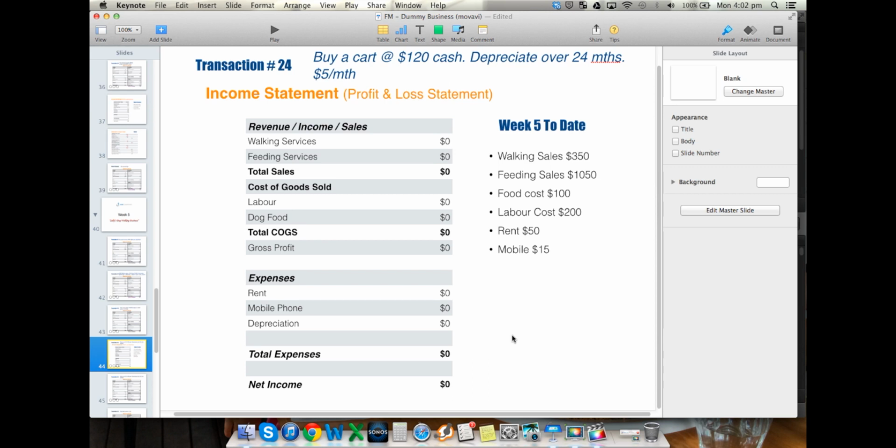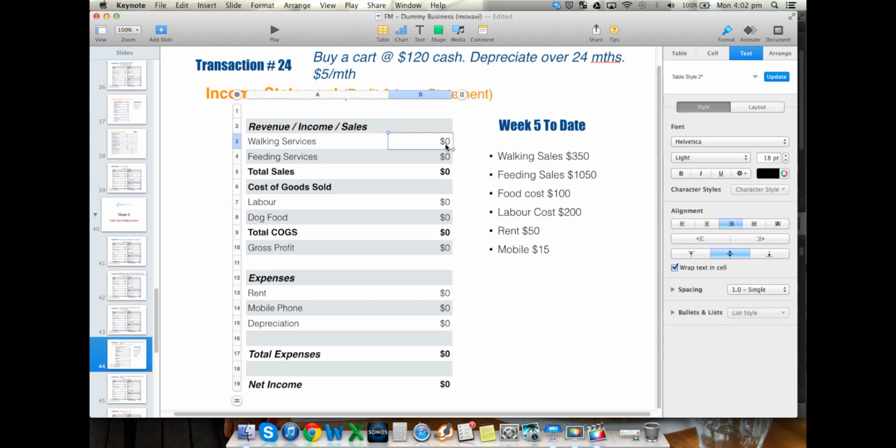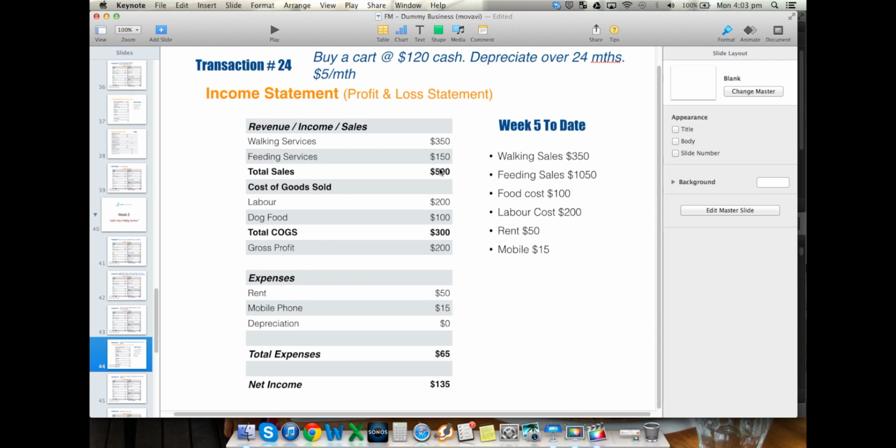Okay, so let's walk you through that one. So walking sales, 350. Feeding, 150. Our labor cost was 200. Our food cost was $100. Okay, so gross profit was $200. Now rent was $50. Mobile phone was $15. So that's it. So if we look at this so far, before we enter transaction 24, we've got $500 in sales, $300 in cost of goods sold, our gross profit $200, and then our fixed expenses of rent and mobile phone, total expense of $65, leaves our net income of $135.